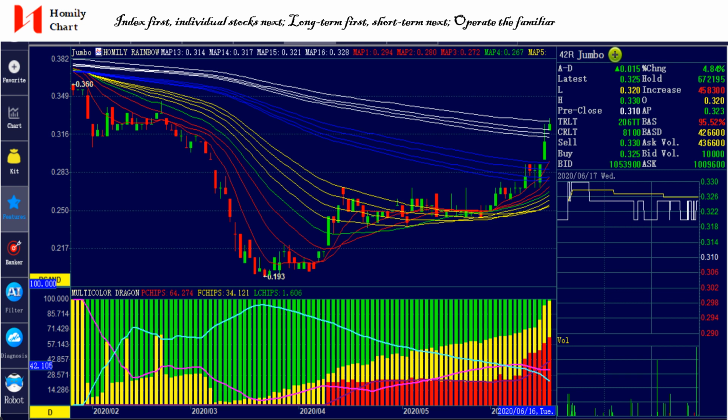And how do we know when is the exit point? When is the moment the big boys want to take profit? We check the longest red bar of the multicolored dragon in future. If the price in future drops below the low price of the candle corresponding to the longest red bar of the multicolored dragon, that's the moment the big boys take profit, and that's the moment we need to follow the big boys, take profit, clear position, and stay on the sidelines. Okay, so that's all for today's sharing.